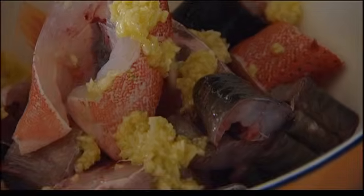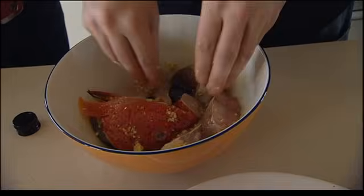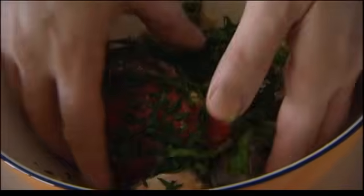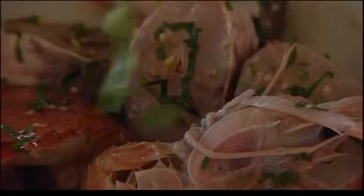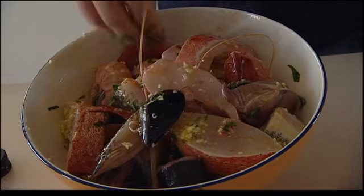So what are you gonna do? We're gonna marinate the fish just with a bit of garlic and olive oil. Fresh parsley. I'm also gonna put some scampi through it because it'll give a different aspect to the brodet, bring some sweetness. Mussels too. So keep this marinated for a couple of hours.